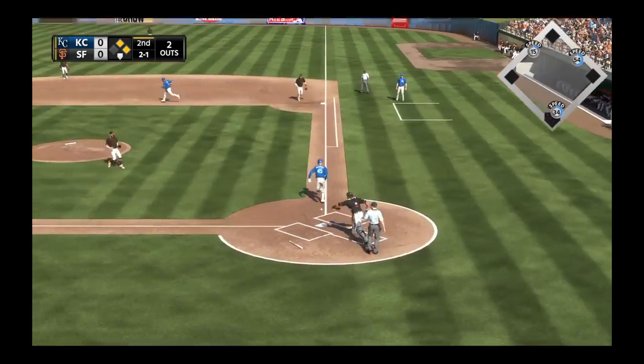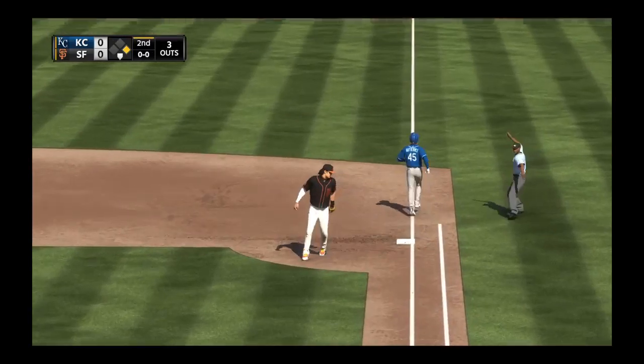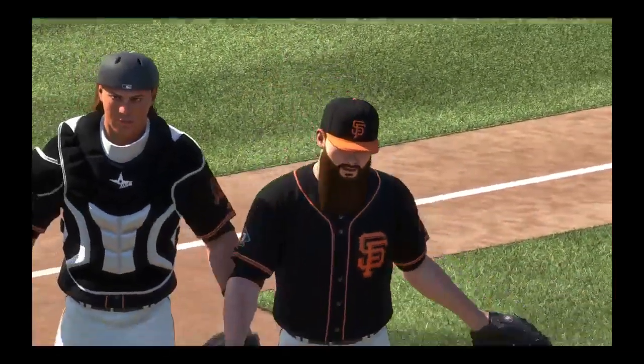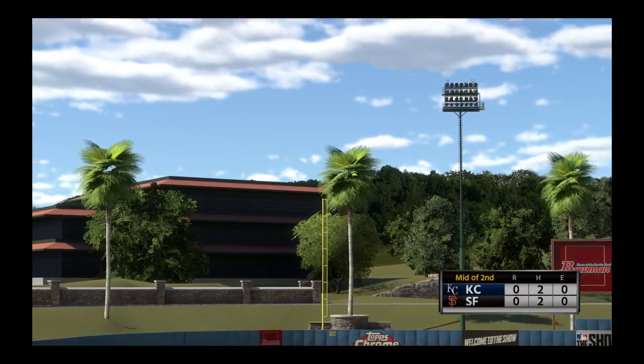Tapped out in front of home. On to first, and the Royals can't cash in as the inning is over. A couple of walks, but no damage. Through an inning and a half, no score on the show.